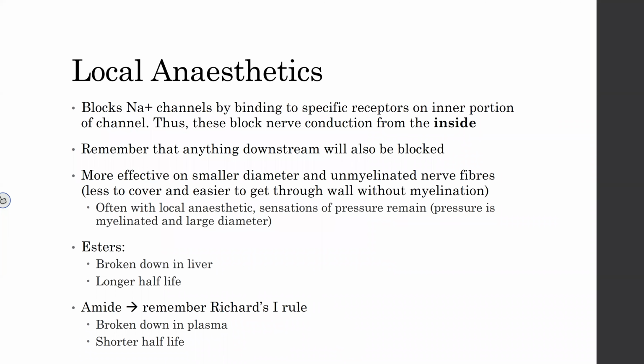Okay, local anesthetics, last type of drug we're looking at. So they block the sodium channels by binding to specific receptors on the inner portion of channels, so they need to be on the inside. And anything downstream will also be blocked because transmission travels up the nerve fibers. It's more effective on small diameter, unmyelinated nerve fibers, obviously because it's easier to get through and there's less to deal with.